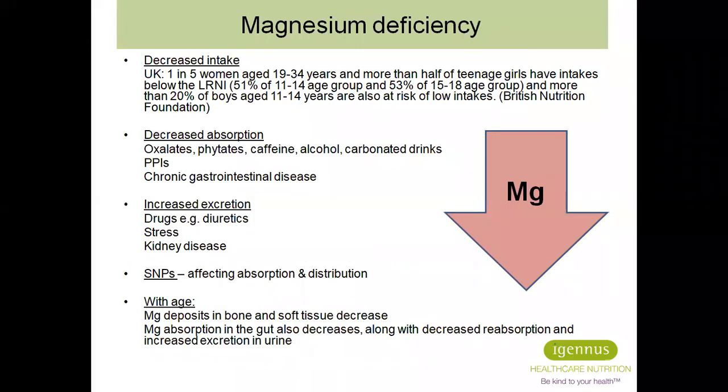All right, so let's have a look at some factors that could influence magnesium deficiency. If you look at the minimum required magnesium intake, 1 in 5 women aged 19 to 34 years have intakes below that level. A low magnesium intake is especially prevalent in teenagers. So 51% of girls aged 11 to 14 and 53% of the 11 to 18 year old age group have a low magnesium intake, and slightly better in boys, but it's still a mineral that a lot of us are getting too little of.